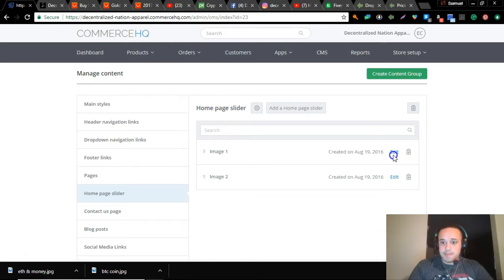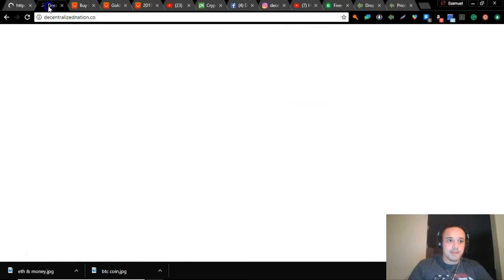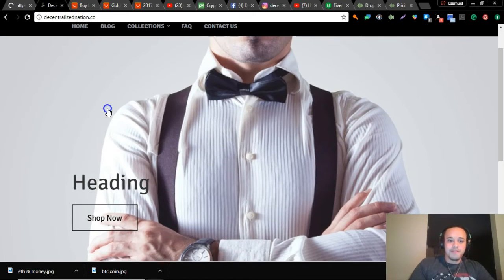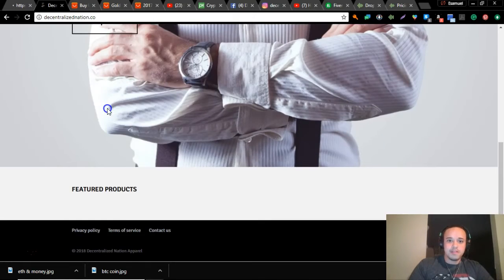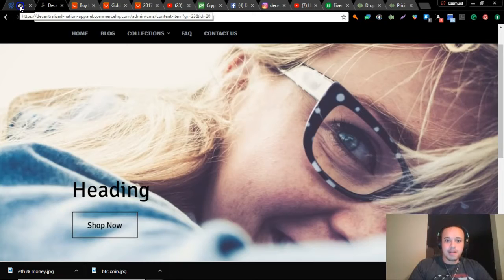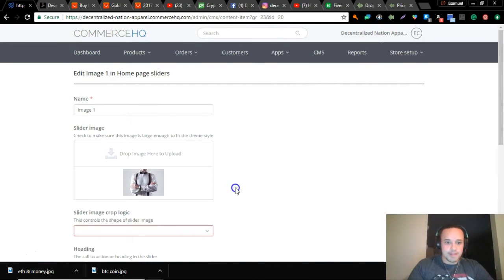So then we got two images up there right now. So let's go edit those images. Right now, before we edit these images, if we head over to the website, we got this guy, no face. I like his watch, looks like it's a tux. He's rocking it though, and she's kind of cute. I like her eyes, but it doesn't really go with us. So let's delete that.